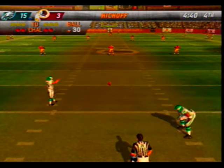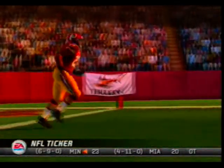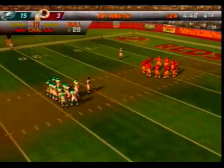Martin Dramatic looks like he's just about ready to kick this one off. This one is fielded by Hobbs. If they want a shot in this one, they got to put something together on this drive. There just isn't much time left.